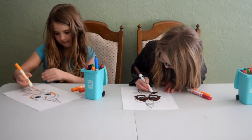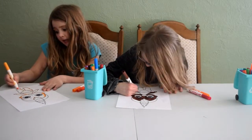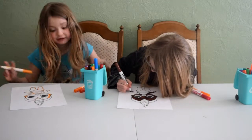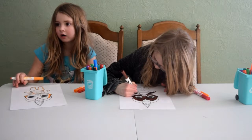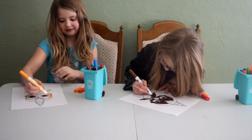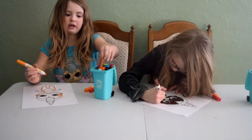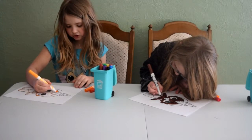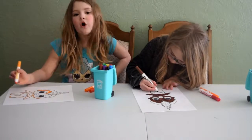I didn't get blue. Boo-hoo-hoo. If I would have got blue, then I would have had his actual hair color. His diaper is blue, and his diaper color. And if I got purple, I would have had his mohawk color, and I have no idea what else. I would have liked to have light brown, because that's close to his skin color. I mean, his skin color isn't brown, but still, skin colors are brown.